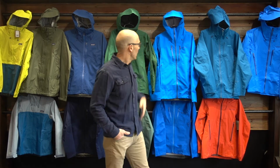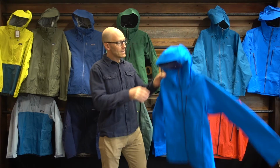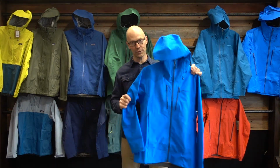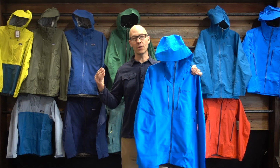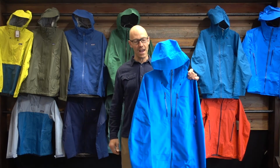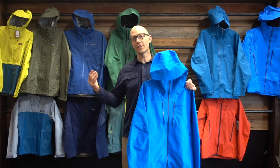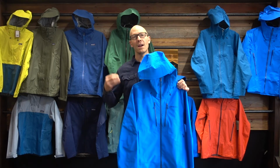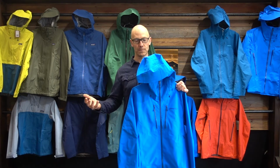I'm going to talk to you guys about all things Patagonia Hardshells for spring 2020. So first, what is a hardshell? Well, for us, and for most people, a hardshell is a waterproof jacket that is also inherently windproof. And in our case, all of these jackets also have breathability. So they have a membrane in them that allows them to both be waterproof and breathable.